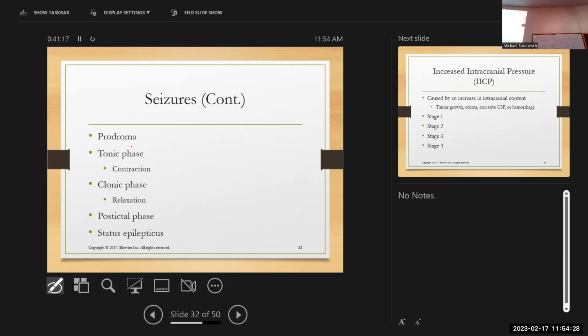With focal seizures, you may actually have a period of paralysis. That's called Todd's paralysis, T-O-D-D. Status epilepticus means you basically have seizures either so close together or constantly. And that's a medical emergency.